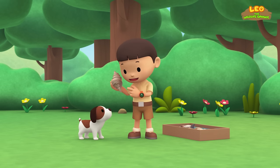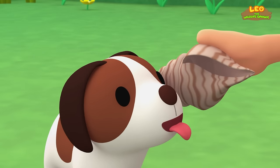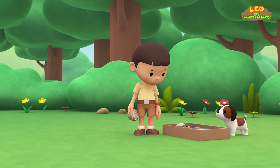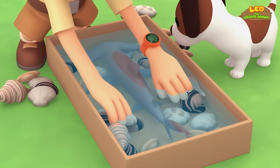If you put the seashell close to your ear, you can hear the sea. Here, listen. It sounds just like the sea, doesn't it? What's the matter, Hero? I think there's something underneath the seashells.